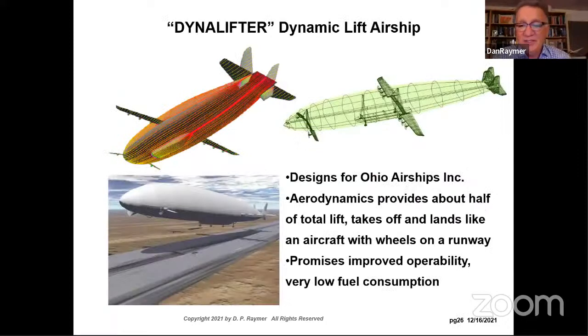So it was a project. He started a company called Ohio Airships, and he was pretty well funded by an elderly gentleman who was quite wealthy, and whose brother had been one of the last US Navy blimp pilots. As a memorial to his brother, he decided to fund Bob Rist and his Ohio Airship Company. That's really where the funding came from. There were some other sources of funding, but the main funding came from that.